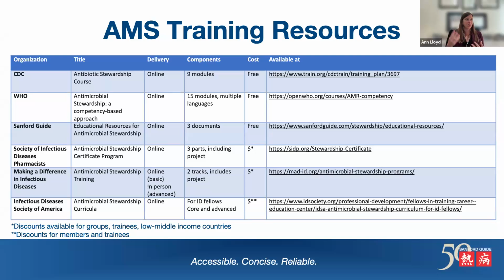Now, the 3 organizations that I chose to include here that have courses that require payment are the Society of Infectious Diseases Pharmacists, Making a Difference in Infectious Diseases, which is MAD-ID, and the Infectious Diseases Society of America. They have a combination of both online and in-person modules. The ones from SIDP and MAD-ID also require submitting a project. But they do include discounts for groups, for trainees, and for low to middle income countries. So you might consider checking those out as options to gain the knowledge that you need to move forward with your stewardship program.